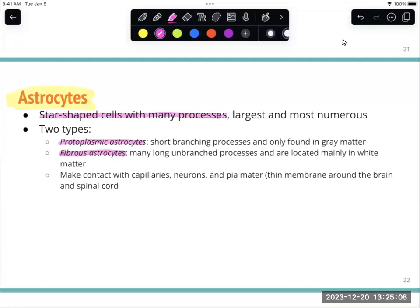Protoplasmic astrocytes are found in gray matter. Fibrous astrocytes are found mainly in the white matter. They make contact with capillaries. That is their main job. But they can also make contact with neurons and the pia mater, which is the covering that wraps around the brain.